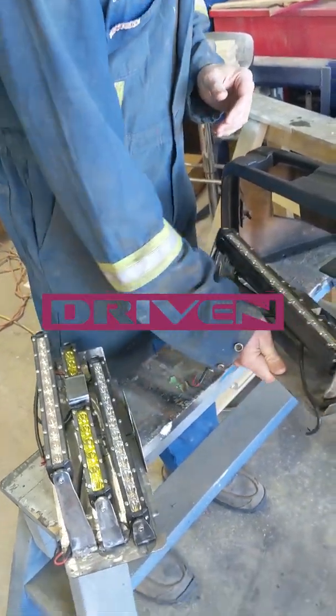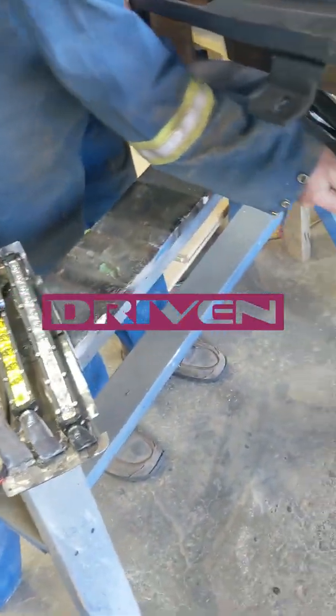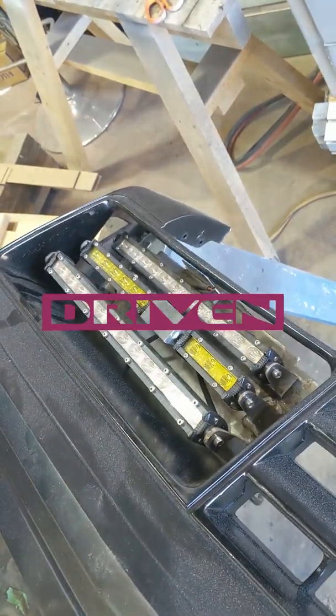They're not quite done yet, but you can kind of see how it's going to look. I just throw them in here. That is sharp.